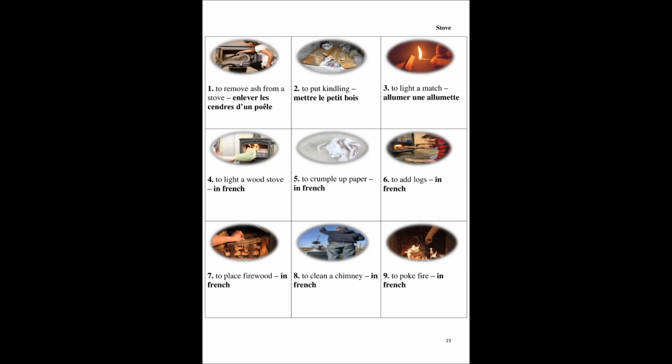Allumer une allumette. A quick overview. Fourth illustration to light a wood stove. Fifth illustration to crumple up paper. Sixth illustration to add logs. Seventh illustration to place firewood. Eighth illustration to clean a chimney. Ninth illustration to poke fire.